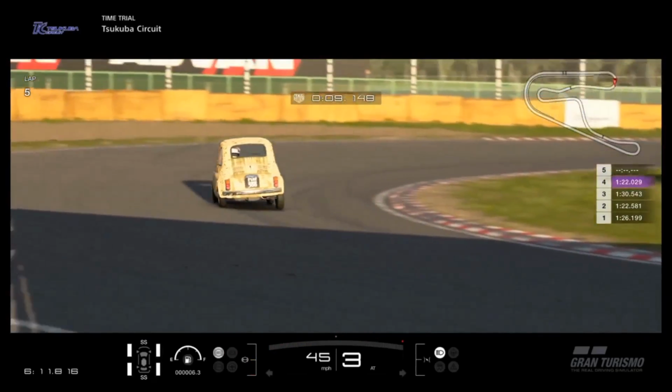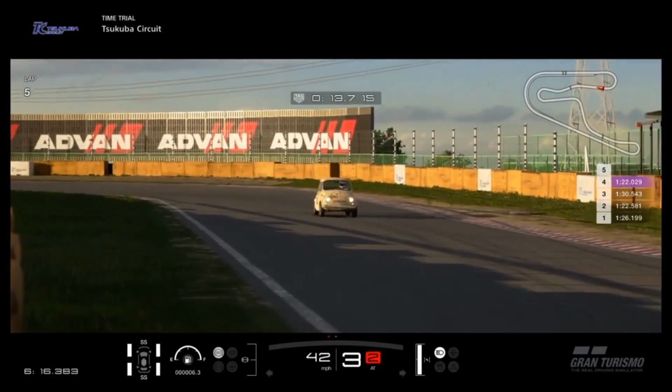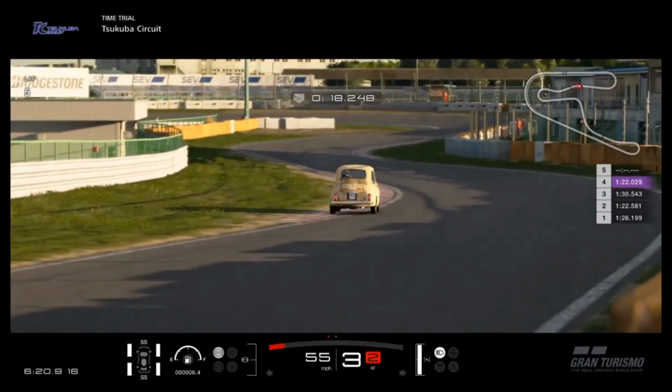But overall, sure, give it a try. It's a laugh, it's a bit of fun. For one make racing, you could certainly have a ton of fun with friends. But overall, that's it, of course, for this pick. Don't expect a tune set up for this anytime soon.